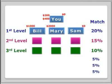The next thing you want to do, number 3, is qualify. We just saw that in the compensation plan. One on the left, one on the right, who activates. And number 4 is duplicate. And here's what you guys want to do here.